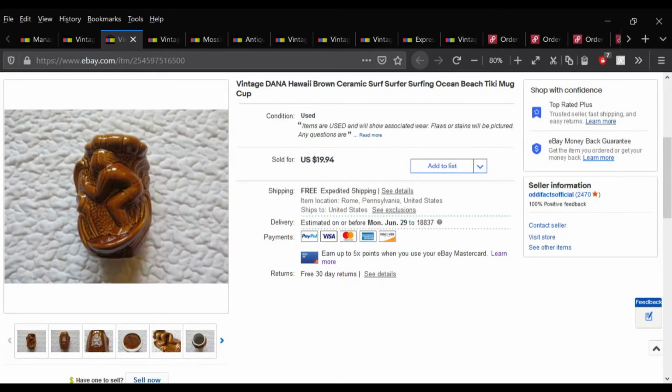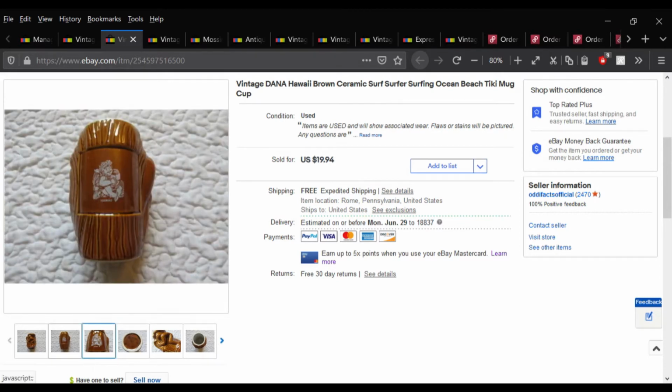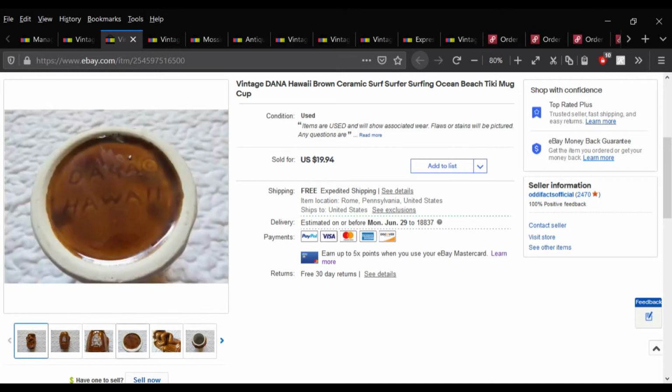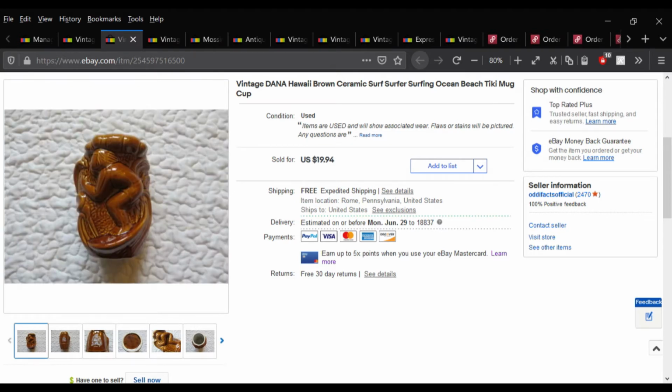The next item I'll show you is this Hawaiian tiki surfer ceramic cup. I did accept an offer on this as well of $16, and I do remember also that this went to Hawaii, so it went back home. And you'll see that a lot of resellers will tell you if you see tiki things, pick them up. They're generally resellable, if you find them at a good price.